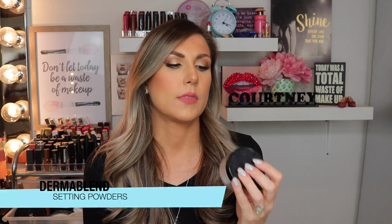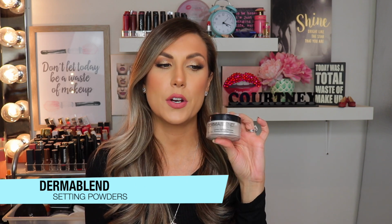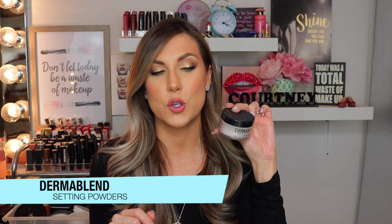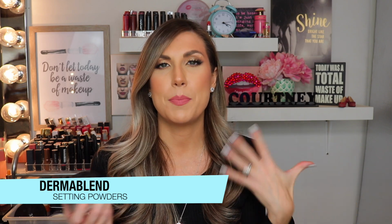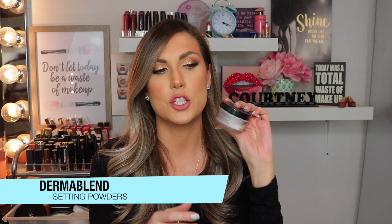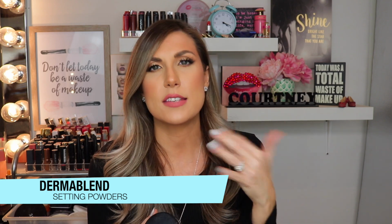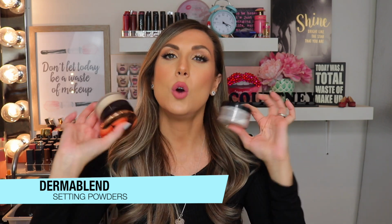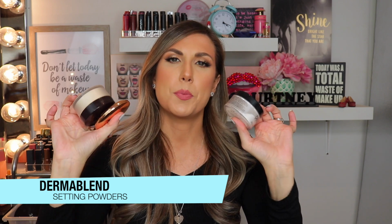And then for face powder, definitely I would say that the Dermablend Loose Setting Powder is my absolute favorite for the whole face. I have Cool Beige, Banana, and this is the translucent. I use all three of them, just depends on what my makeup looks like. Maybe if I need to tone it down a bit, maybe less color, I'll put the translucent. If I want to brighten my face, I'll put the Banana. But I definitely love these three powders. They've been my go-to. Highly recommend 100%.